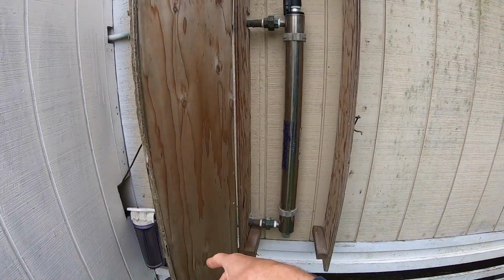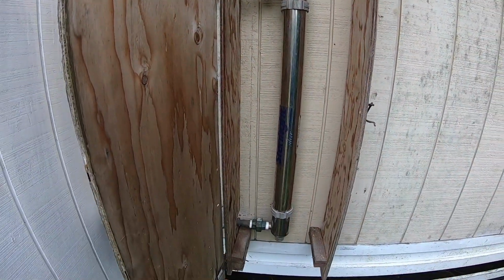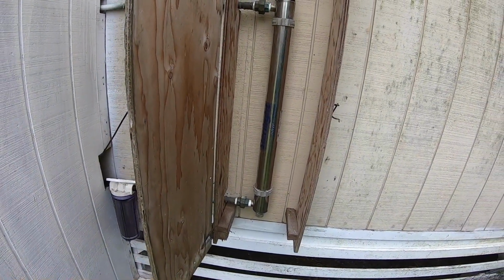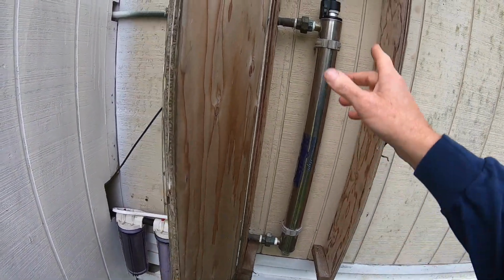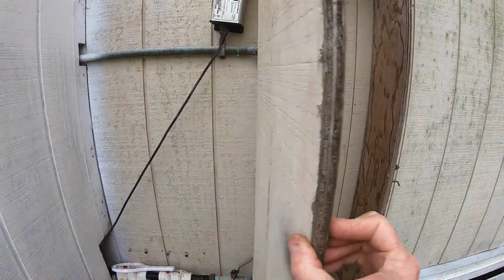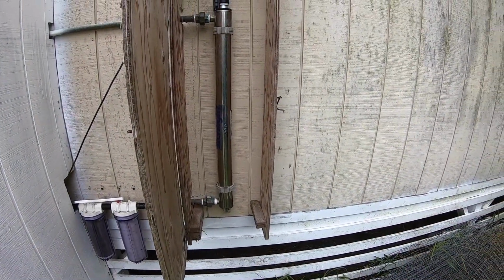And then here, this system is a UV light. The UV light actually kills any pathogens and makes the water drinkable. Right now, the UV light doesn't work because the ballast is bad. Again, this is more stuff that just wasn't taken care of here by the previous tenants.